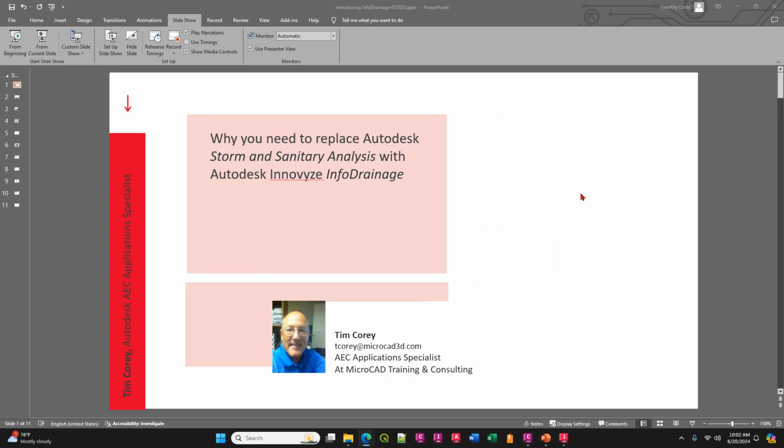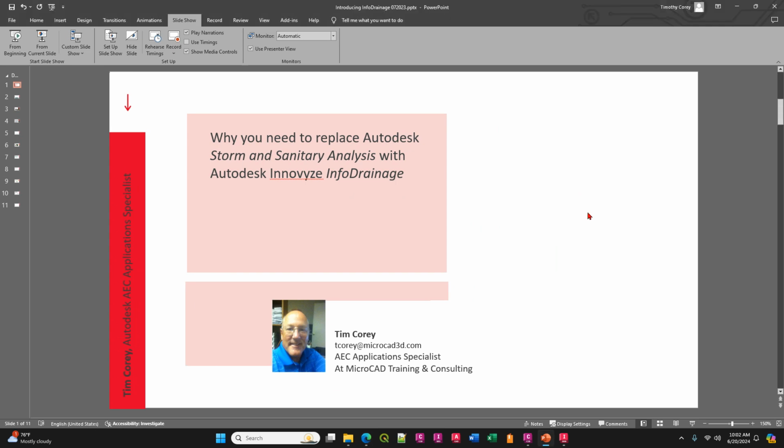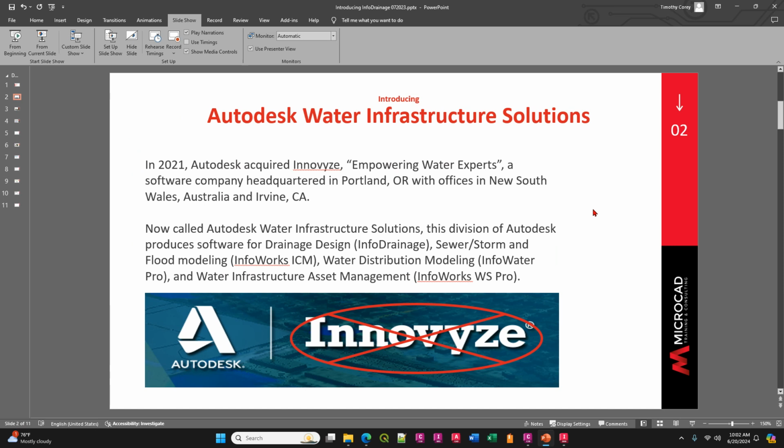I titled this, Why You Need to Replace Autodesk Storm and Sanitary Analysis with Autodesk, and I use the word InfoVise, InfoDrainage. So that word InfoVise is being retired.